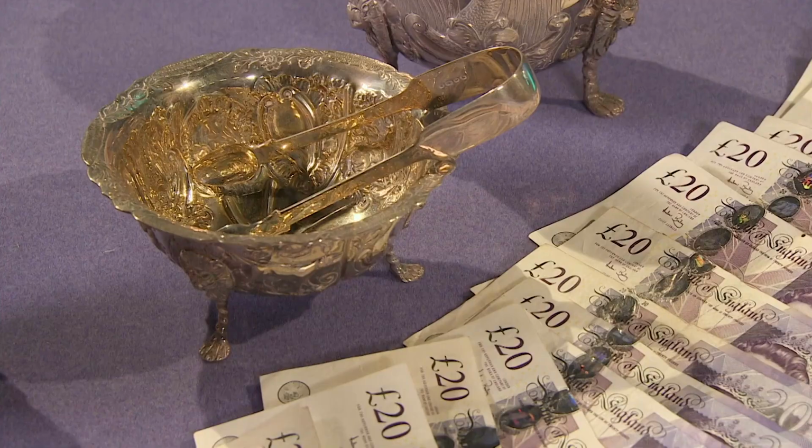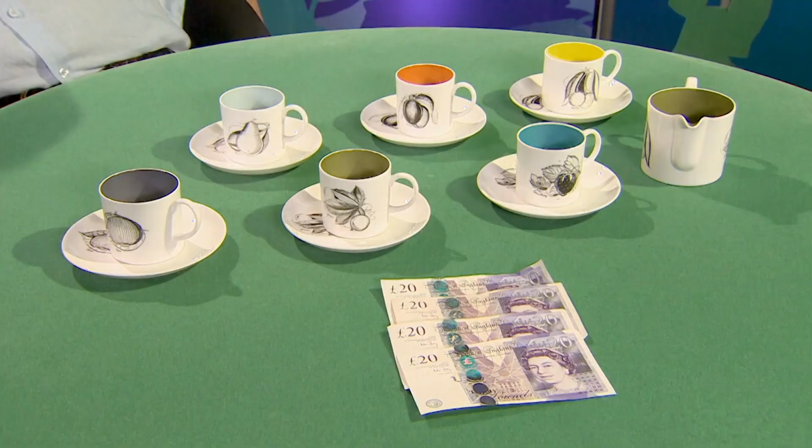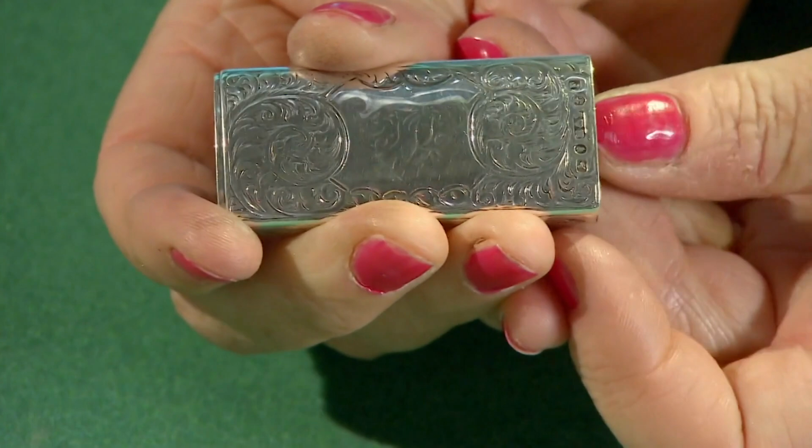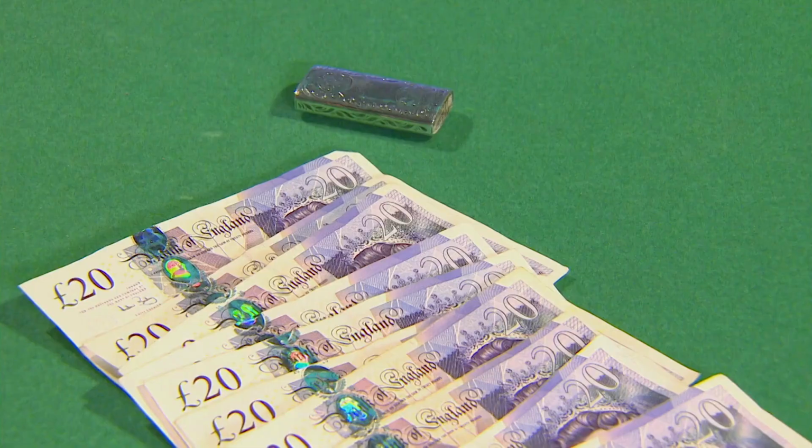So it looks like Mark took the tea set at face value and paid a handsome price. Let's see if our dealers struck up a good deal for their items. You're not going to be in trouble with your wife. I hope not, Karen. Karen managed to squeeze out a small profit for the Susie Cooper tea set by selling it to another dealer for £100. Unfortunately, the silver Vesta hasn't set the world alight and is still unsold. Chris, you're a hot man. I am. Karen admits that she may have paid a bit too much on the day.